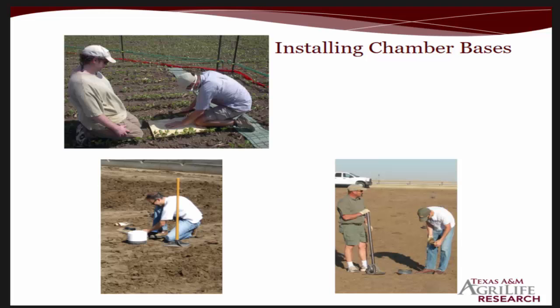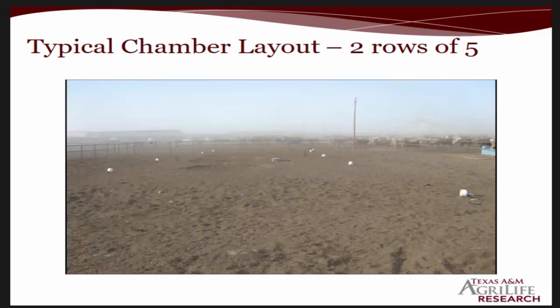Heidi talked about how difficult it is to install these chamber bases, when you're trying to do it in a manner that makes an accurate representation of the emission fluxes while allowing you to make these measurements. You have to basically force those bases into that fairly hard manure pack, and it requires considerable force to do that under the general dry conditions that exist. We've in the end standardised on using a 30-pound slide hammer to drive them in, and it's wearing. Poor chambers.